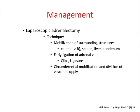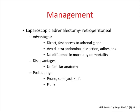For the technique in general, it's mobilizing surrounding structures for exposure, and then early ligation of the adrenal vein, whether it's with clips or ligature, and then circumferentially dividing the vascular supply to the adrenal gland and excising the lesion, or excising the gland.